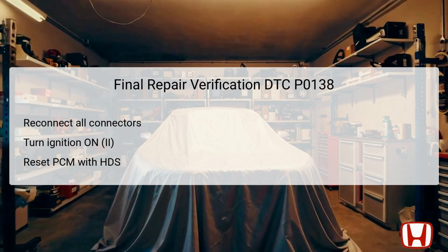After completing the necessary repairs for DTC P0138, conducting a final repair verification is critical to ensure the problem has been resolved. Start by reconnecting all connectors that were previously detached during diagnostics, paying attention to each connection to avoid any lingering issues. Once all components are reconnected, turn the ignition switch to the on position, powering the systems without starting the engine. Use the HDS to reset the powertrain control module PCM, which is essential for clearing past diagnostic trouble codes and allowing the module to relearn optimal engine conditions.